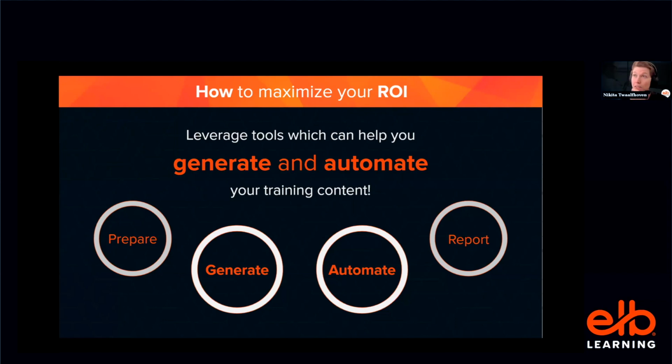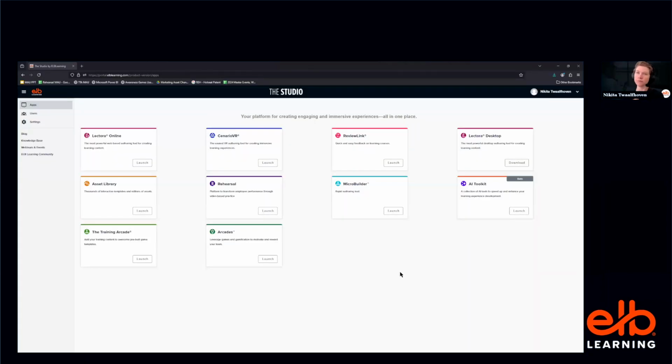I'm going to switch my screen to my primary. All right. So for those of you who may or may not be familiar, Rehearsal is also integrated into ELB's Learning Creation Studio. Upon login of the studio, this is what you would typically see. In my case, I have all of our tools available to me, and that's why there are so many tiles. But for those of you who don't use the studio, you would just go directly into Rehearsal. And again, your layout may look a little bit different than what you see here.